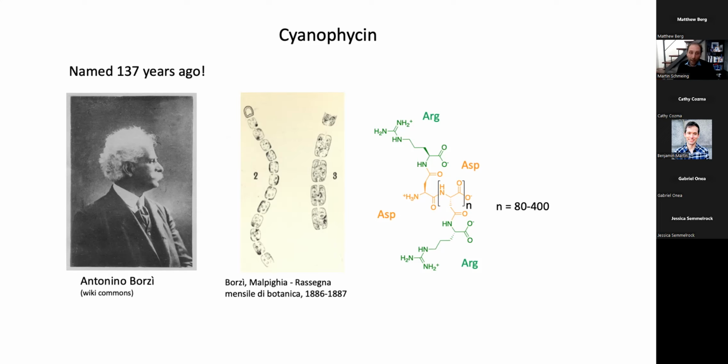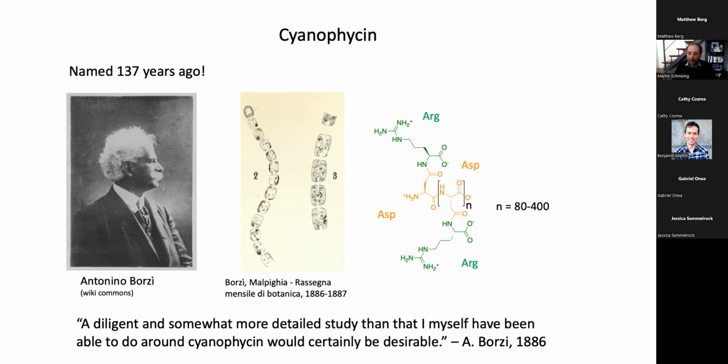And he was able to guess that it had something to do with being proteinaceous, not that they really knew what that meant back then, but he knew that these were probably important because they were so prominent in these and other cells. And he put forward a couple of papers, including this one, which I actually found a reprint of from 1887. It says that a diligent and somewhat more detailed study than I myself have been able to do around cyanophycin would certainly be desirable, in Italian, not in English. And when an old Italian guy that looks like that makes a statement like that, we think it's a call to arms to figure out what's going on with cyanophycin and how it's made, and some additional information about what it's used for, etc.